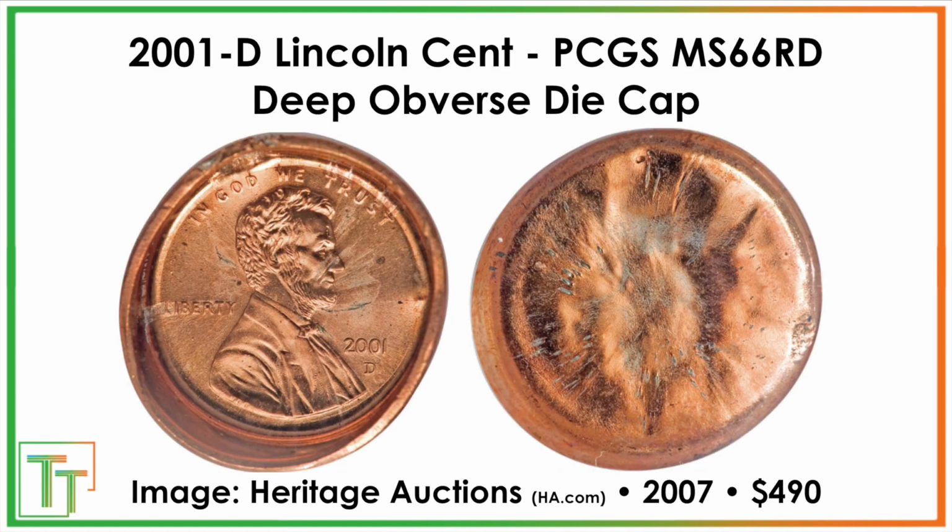Some less impressive things, a deep die cap. Essentially this coin did not properly eject from the striking press and went on to strike a ton of other coins. Eventually the reverse design gets worn away from doing that, producing a lot of brockages and counter brockages. But anyways, this one ended up selling for $490 all the way back in 2007. I bet it's appreciated nicely, but in person, when you see these, there's often very raised surfaces, so it's a really cool coin to see and own. I should probably try to purchase one, but they're pretty expensive.